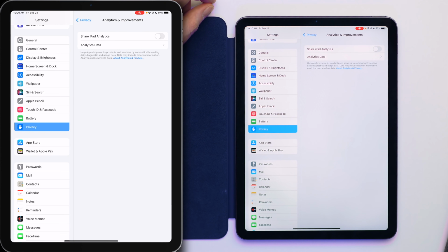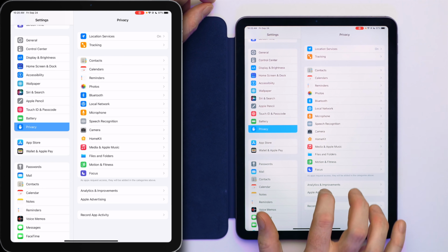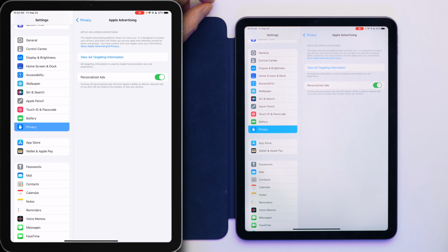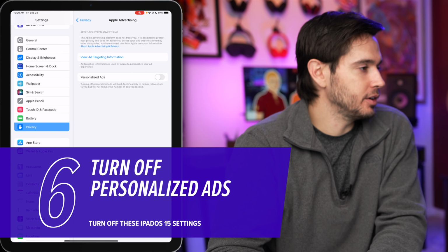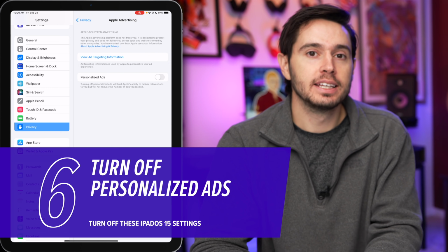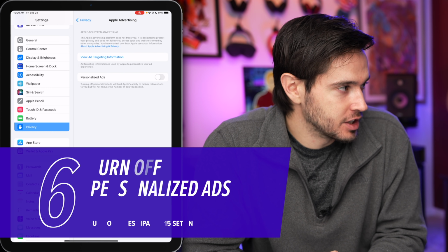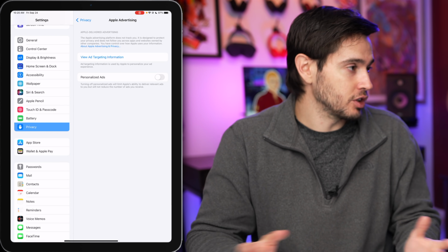Let's tap back to privacy again. Boom. Let's tap on Apple advertising. Hmm. Personalized ads. I like to turn this switch off. Yeah, me too. People will say that, oh, you're going to see the same number of ads and they're not going to be as relevant to you. Right. Well, if advertisers have less information about you, you're a less valuable advertising target. They might not even show you ads.